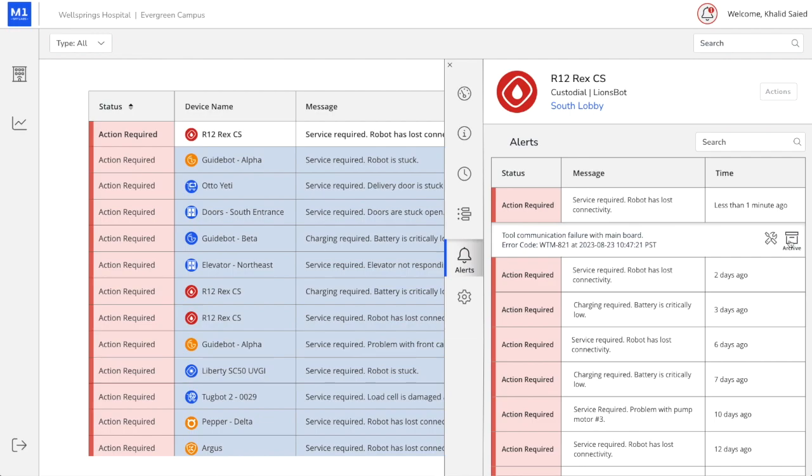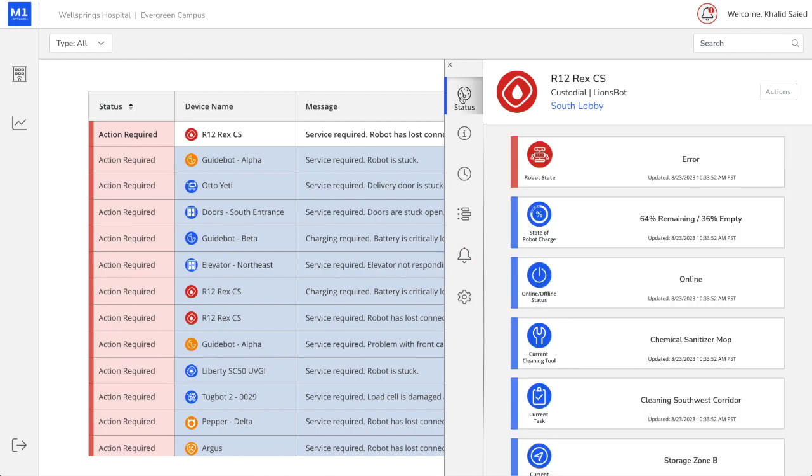While we are here, let's look at some of the other tabs in the device drawer. At the top, we have the Status tab, which we saw with the Argus earlier. Here we can see all of the various metrics that are being monitored for this particular robot, and whether any of those metrics happen to be in an unhealthy state.